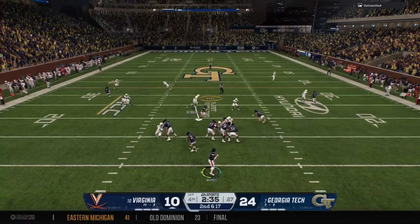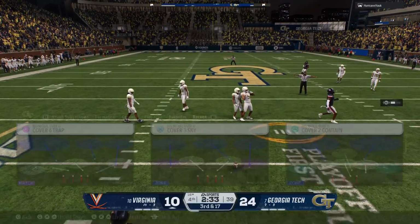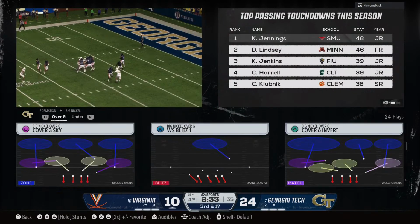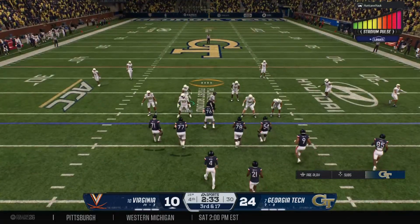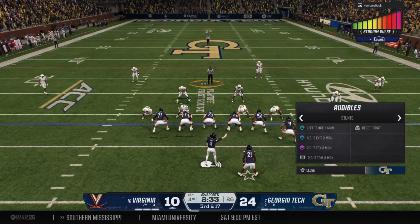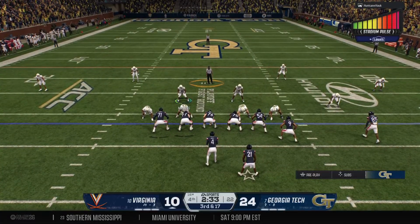From the shotgun, he's probing the secondary, looking for the wideout. The veteran quarterback lucky that didn't result in a takeaway. Well, a serious challenge for this offense. You don't want to be in third and long inside your own 20. How much of a risk will they take to try to pick up this first down?